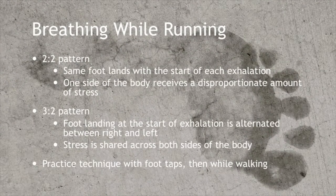This results in the right foot landing at the start of an exhalation. The left foot landing occurs at the start of the next exhalation, and so forth. Stress is shared across both sides of the body, and you can practice this technique with foot taps and then while walking.